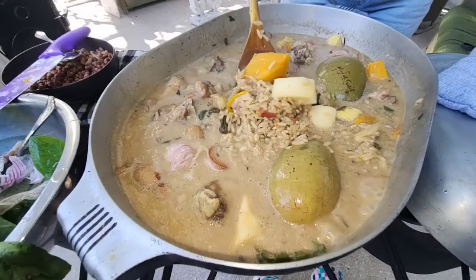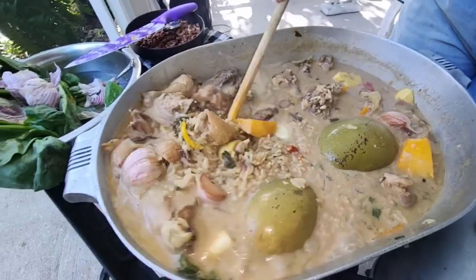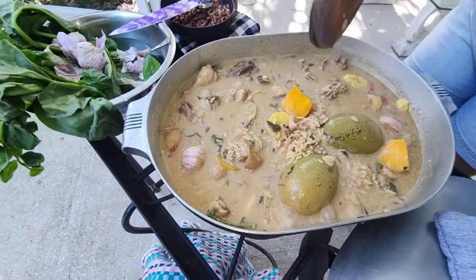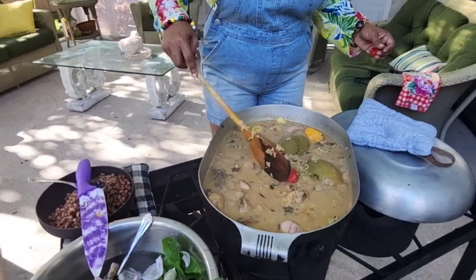Check out the pumpkin, the cassava, the green plantain, everything cooking nicely in there. Now I'm gonna put a pepper in, I'm just gonna put one for now. One pepper.